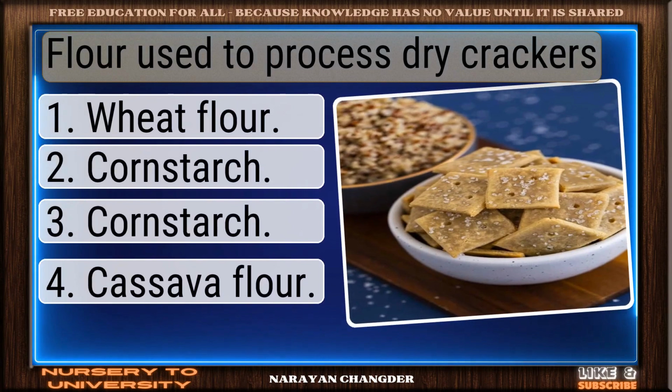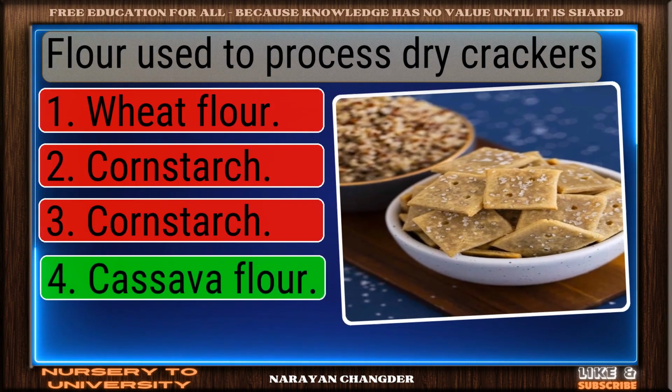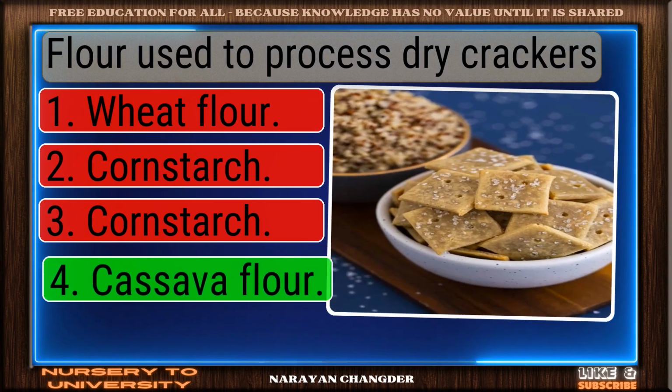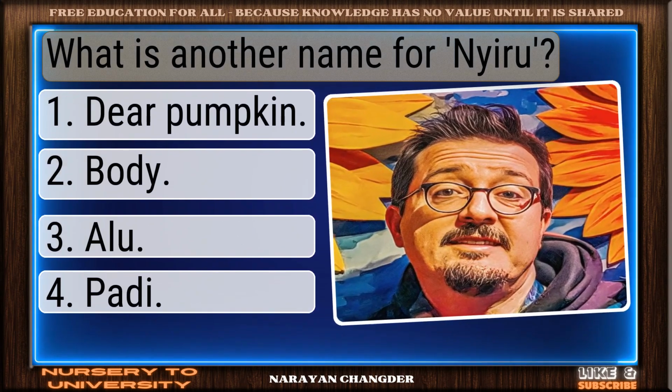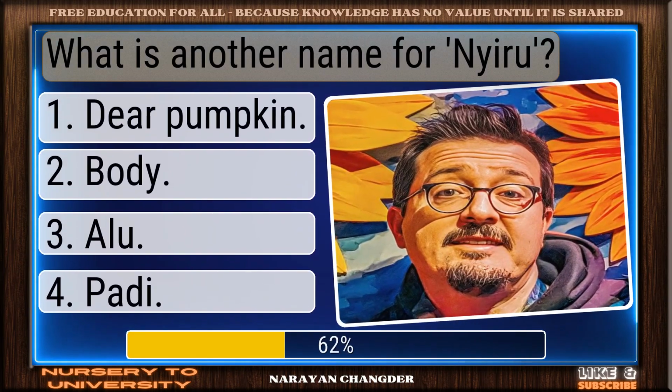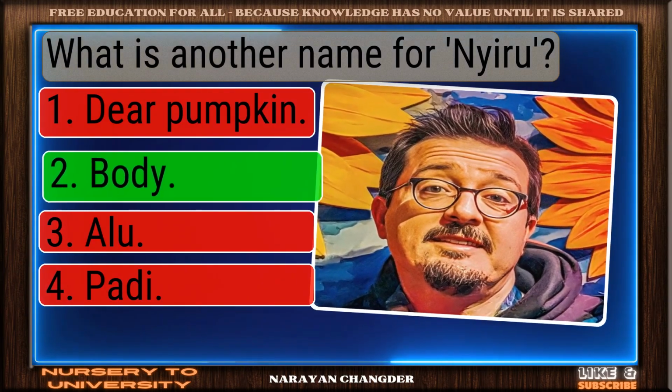Flour used to process dry crackers. Good thinking. Cassava flour is the right answer. What is another name for Nairu? Clear logic. Your choice, body, is sound and 100% true.